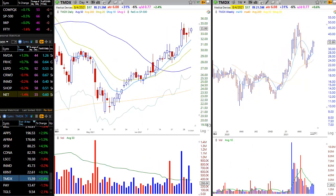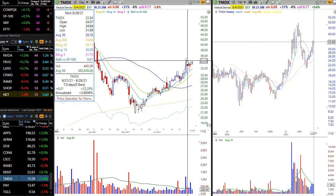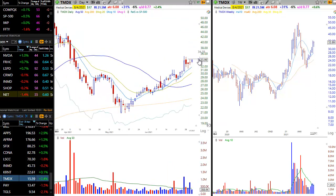And TMDX, which is a strong mover off the lows here with a 26% move over the past 10 sessions. Price action has pulled back and now it's formed an inside day. Look for a move above the 2-bar high as an entry.